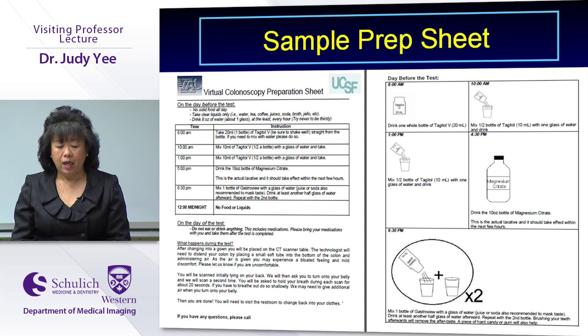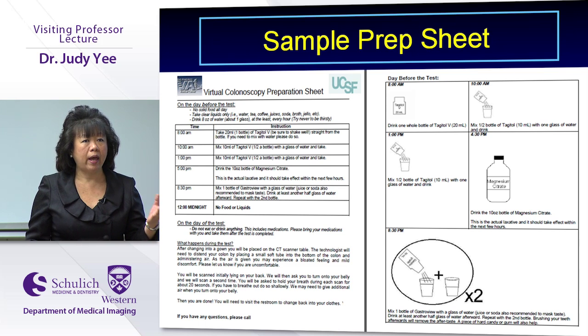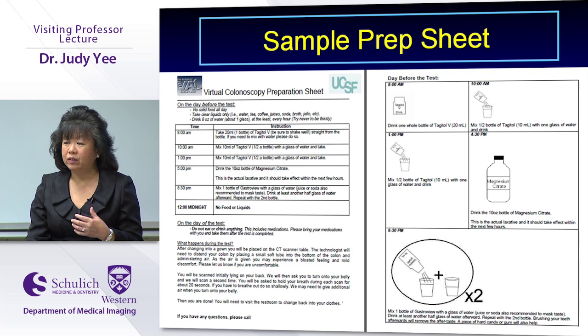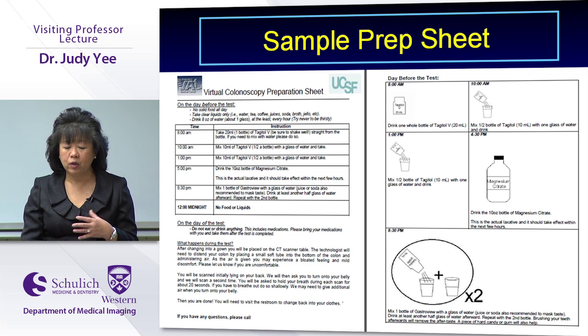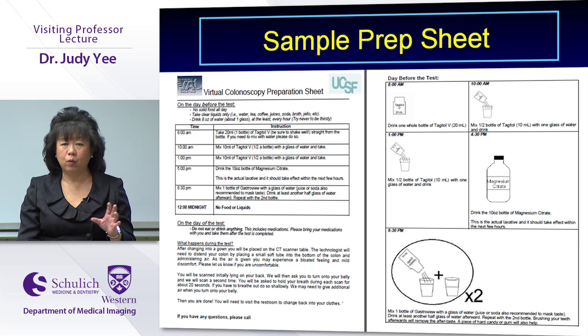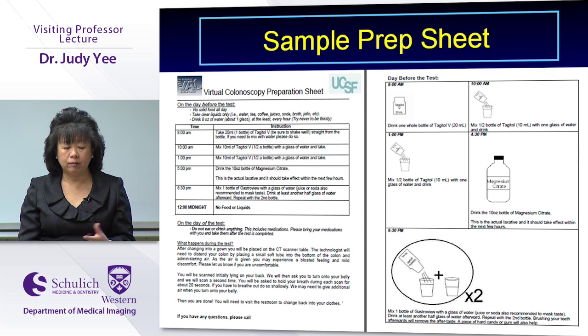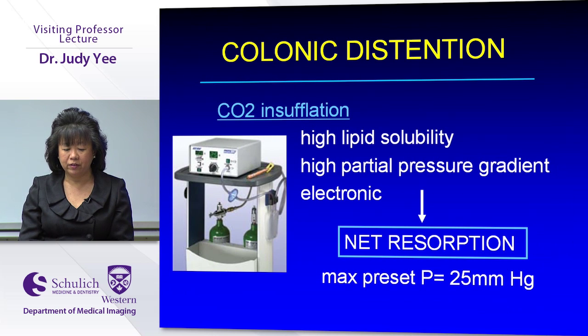Okay. This is a sample of our prep sheet. It's so important to have clear instructions for the patient. What we found is that they respond really well to graphics. So drawing it out for them works very well, and showing them what they should mix also works very well. This is just a sample, and I was able to get the one for St. Joseph, which seems to work very well also.